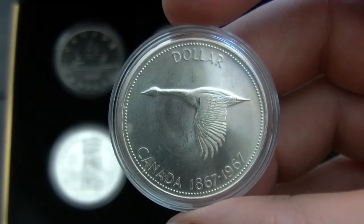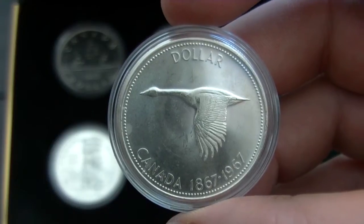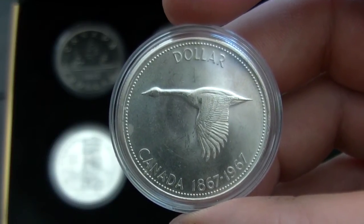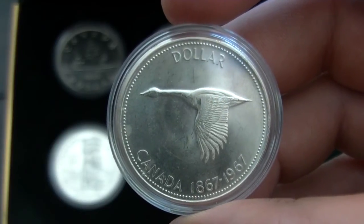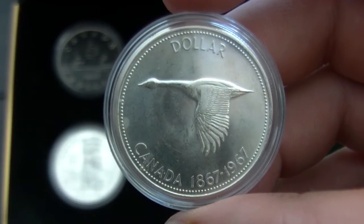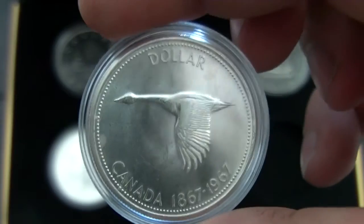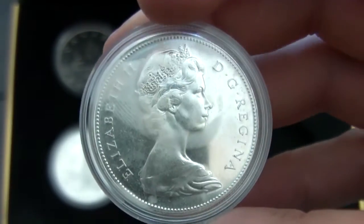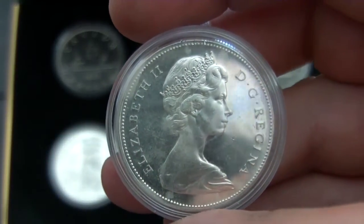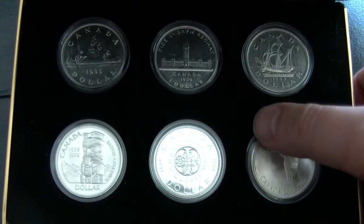1967 marked the end of the silver dollar as a business strike, or a coin issued for circulation. After 1967, the dollar coin was made of nickel, except for non-circulating commemorative issues for the collector market, which continued to contain silver. So this is the last silver coin produced. It's not very exciting either. And it's got Queen Elizabeth II. My fingers are creating some moisture on there. And that is the end of the set released by the Royal Canadian Mint.